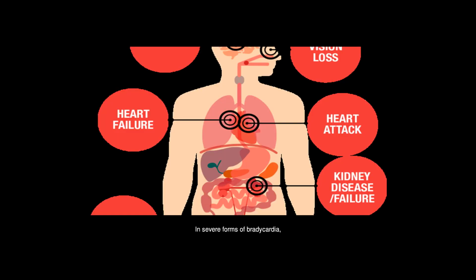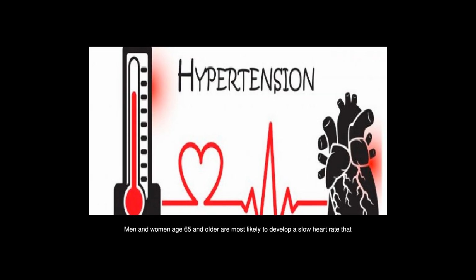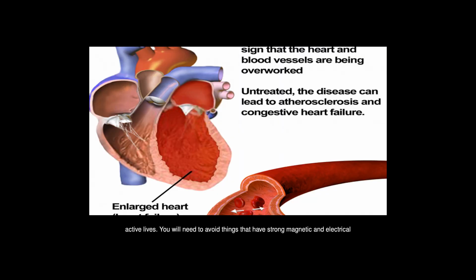In severe forms of bradycardia, the heart beats so slowly that it doesn't pump enough blood to meet the body's needs. This can cause symptoms and can be life-threatening. Men and women age 65 and older are most likely to develop a slow heart rate that needs treatment. As a person ages, the electrical system of the heart often doesn't function normally. Bradycardia is often the result of another heart condition, so taking steps to live a heart-healthy lifestyle will usually improve your overall health. The steps include: most people who get pacemakers lead normal, active lives.